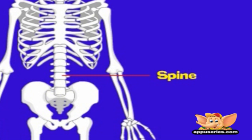The vertebral column or spine. The spine is a column of bone and cartilage that extends from the base of the skull to the pelvis. The spine is made up of approximately 33 bones called the vertebrae. It encloses and protects the spinal cord and supports the trunk of the body and the head.